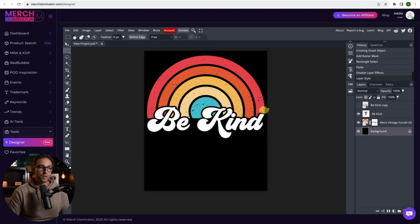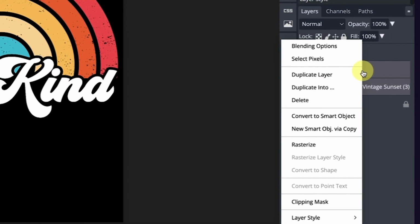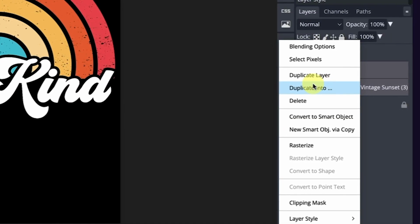Now the next step is we can add some kind of grunge effect to the entire design. Even though the rainbow has a grunge effect, we want to do the entire thing. So I'm going to select both layers, right click and merge layers like that.